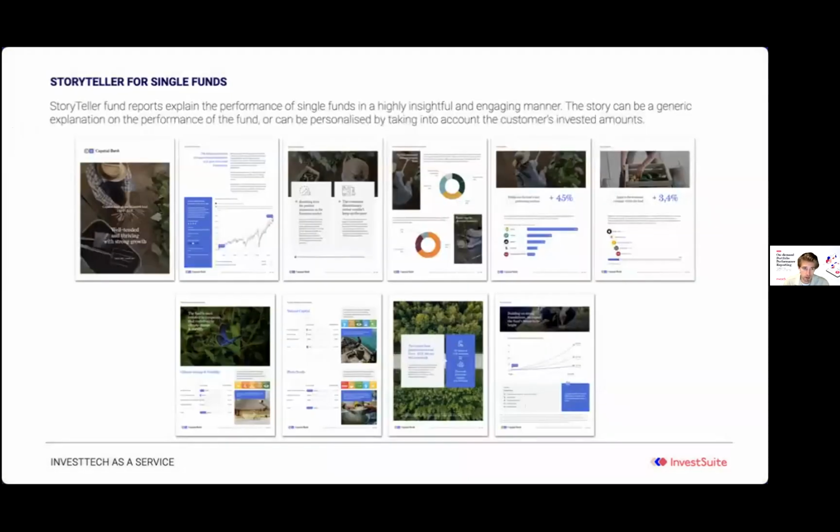For example, Storyteller for single fund reports can explain the performance of single funds in a highly insightful and engaging manner. This story can be either a generic explanation on the performance of the fund, more in the form of a fund fact sheet, as we know it as of today, as you can see on the slide as well.